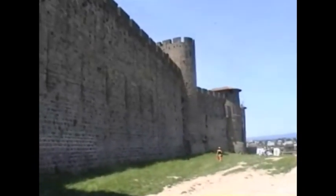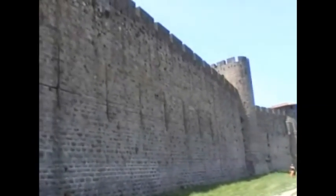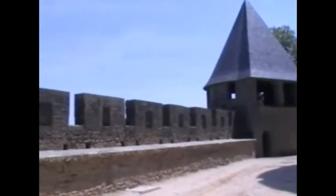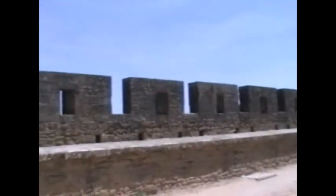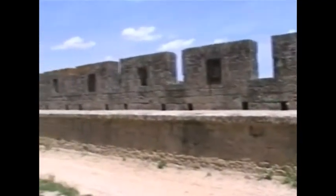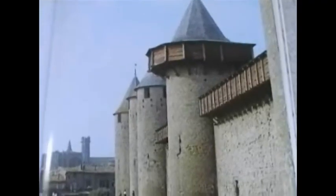Great idea. If I ever come here again, I shall join that bus. You can walk all the way around the area between the outer and the inner wall, and of course it just keeps on looking the same wherever you go. It's the same wonderful walls, towers. You can see the ledge for defenders to stand on and shoot their arrows and knock scaling ladders down.